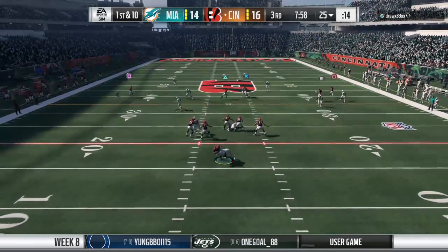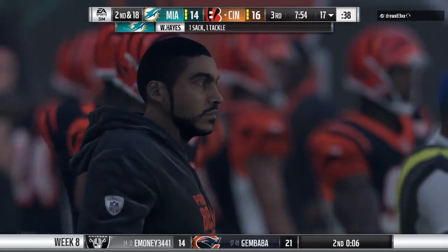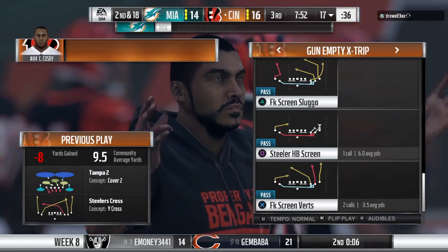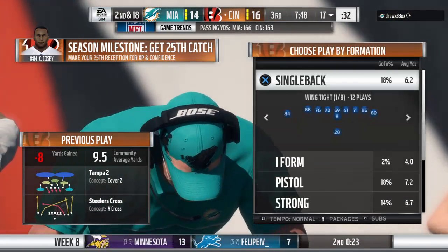Working out of the gun. Here's Kaiser, and the Dolphins rush gets home. Down he goes. William Hayes in there to drop him. And it'll be a loss of about 8.